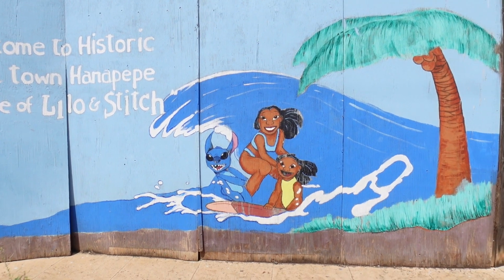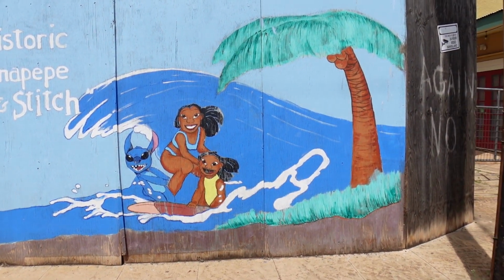There aren't exact one-for-ones like for the movie. There are some things that are very similar throughout Kauai that inspired the animators of the movie, but it was just still fun to go. It was 5 minutes up the road from the coffee farm, so super easy to get to. Really, really small town.